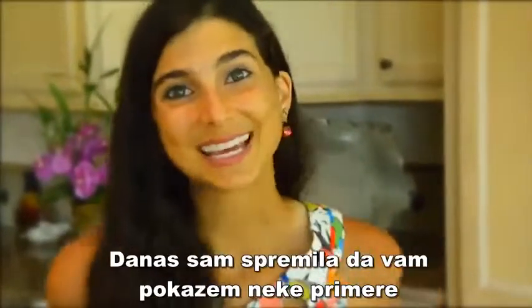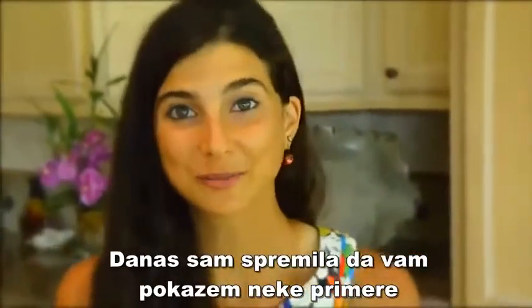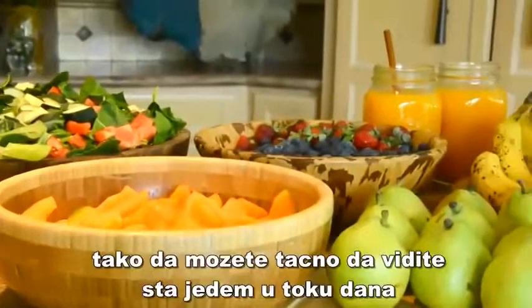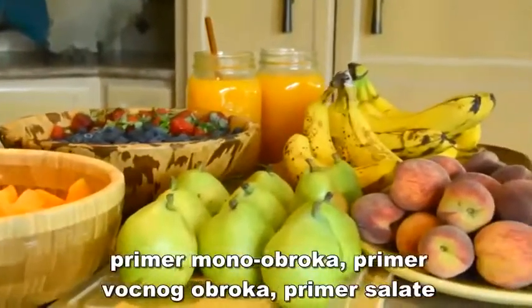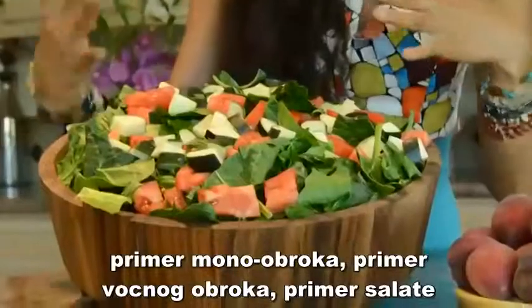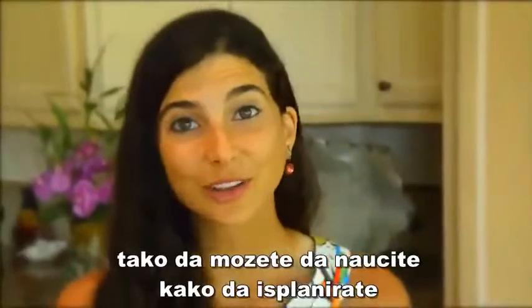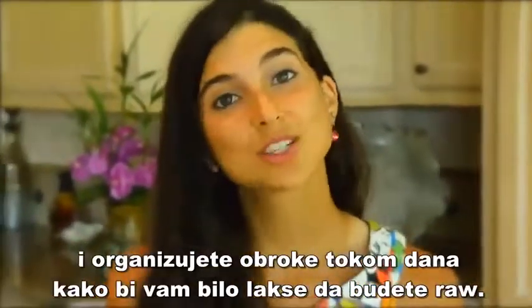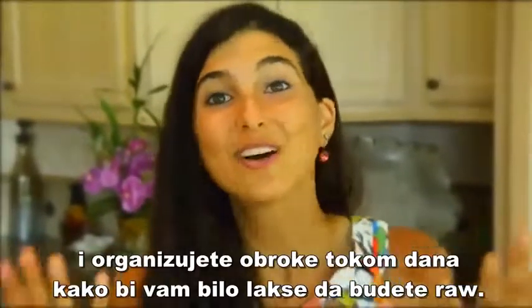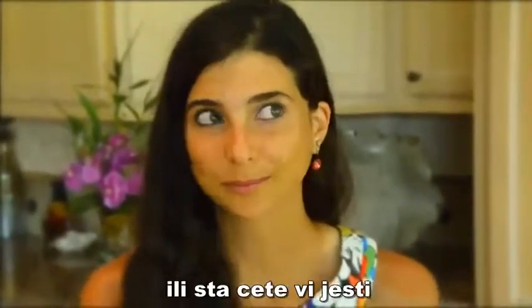So what I've done today is I've prepared a few examples or spread of meals that I'm going to show you so that you guys can see exactly what it looks like to eat raw in a day, some examples of mono meals, some examples of fruit meals, what a dinner salad would look like, so that you guys can learn how to gauge and to plan and how to organize your meals throughout the day to help you be fully raw. All right, you guys, let's take a look at what I eat, or what you eat.